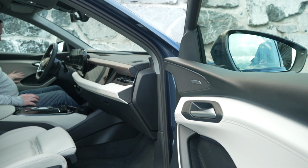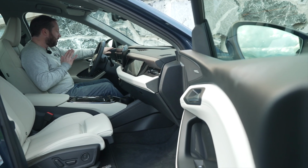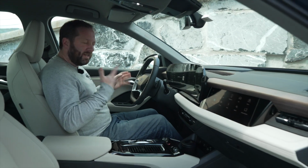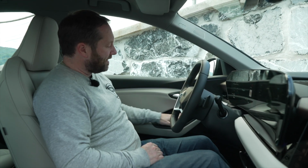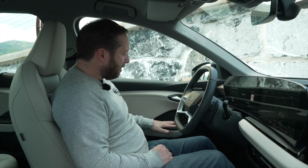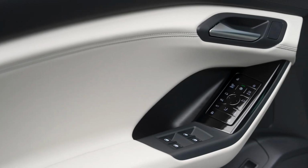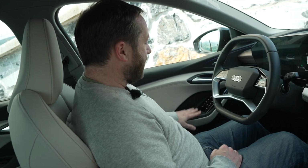All the materials that you touch here all feel really nice. Like, you really have to go looking if you want to try and find some not nice plastic inside. But on the driver's door, you have this extra panel, which is a haptic panel here, and it's very useful for doing all stuff like your mirrors, your seat functions, your child locks. It's quite good how it's done.